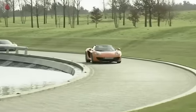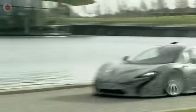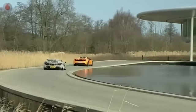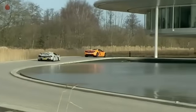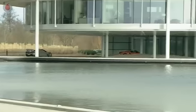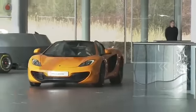Sergio's arriving in one of McLaren Automotive's 12C Spiders, a car that's been described by the Daily Telegraph as a contender for the best car in the world. And Jenson's driving a development model of our brand new McLaren P1 supercar. This is the very first time the P1 has been seen driven in public. Our aim with the P1 is to create the best driver's car in the world on both the road and the track.